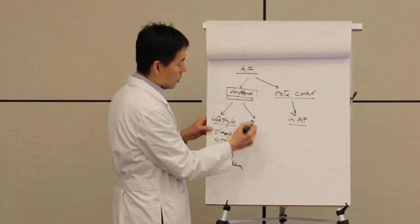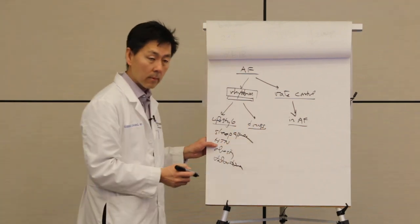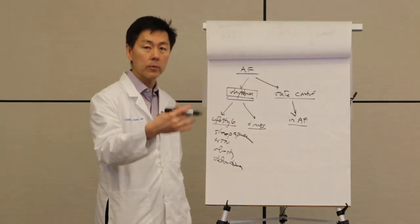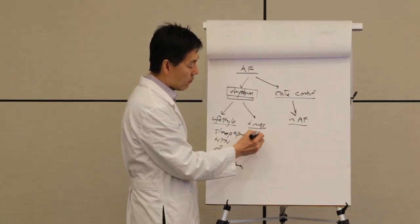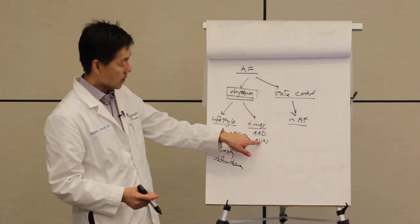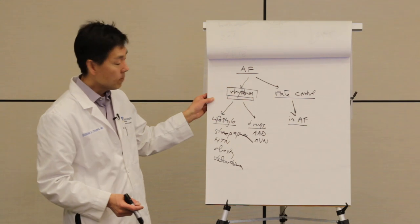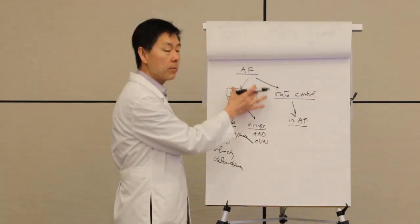The next thing we would approach would be meds or drugs. There are medicines that can help you slow down the heart and try to keep you in normal rhythm. There's a whole class of drugs called anti-arrhythmic drugs and AV node blockers. So beta blockers and calcium channel blockers and a whole class of medicines that we won't go into quite now. But medicines might be added to try to keep you in normal rhythm.